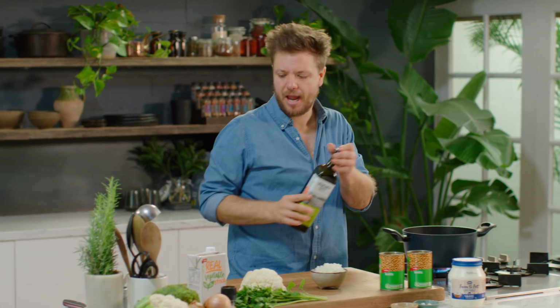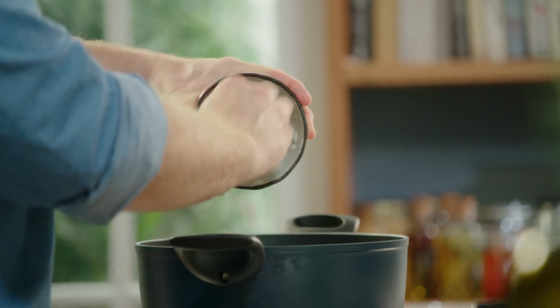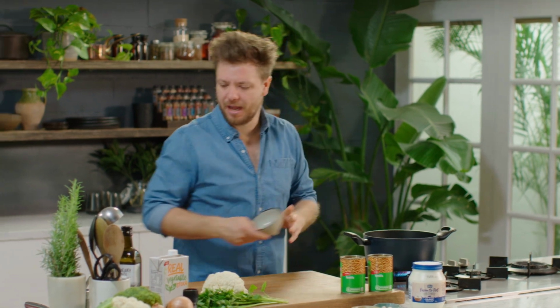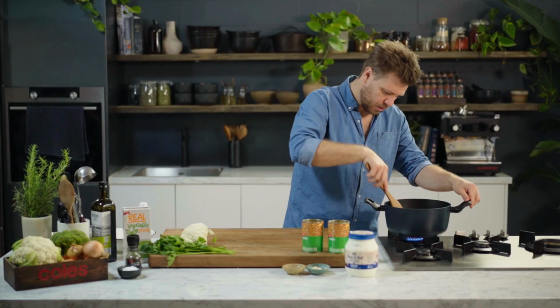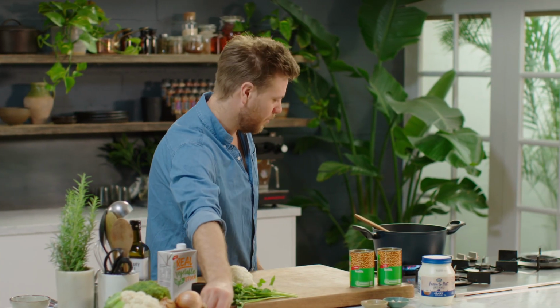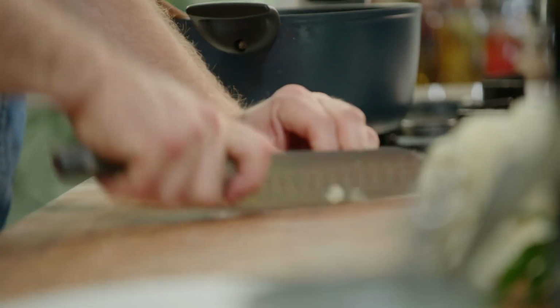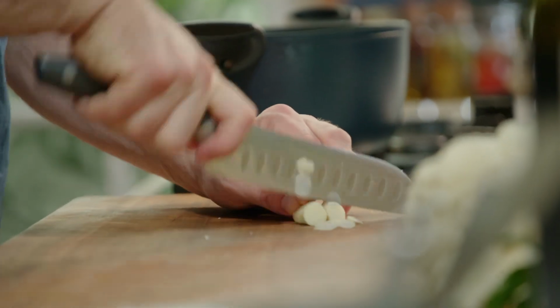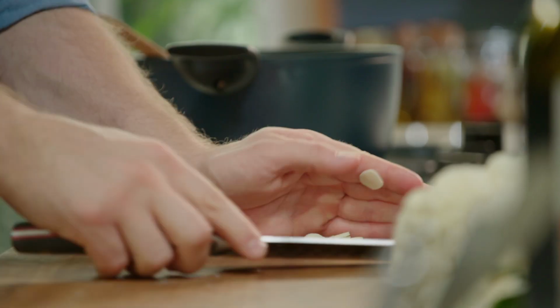And into that, we're gonna add in a diced onion. We just wanna fry this up to start building the base flavors for our soup. Little pinch of salt to go in there with it. A little bit of garlic to, again, build that base flavor of our soup. I mean, garlic and onion should be the base to almost every soup. It's just the perfect combination.